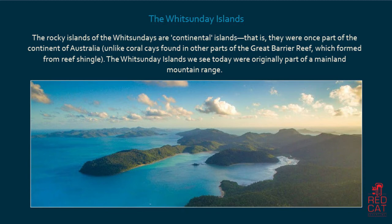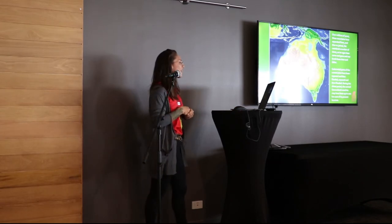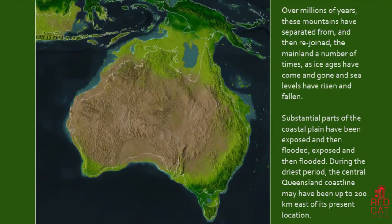So the Whitsunday islands that we see today were part of a mainland mountain range. A little bit of fun fact in history. As I was mentioning, going back to how the reef will slowly get formed very soon, over millions of years these mountains were separated and then rejoined from the mainland.